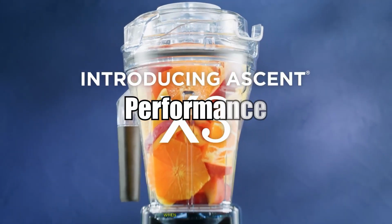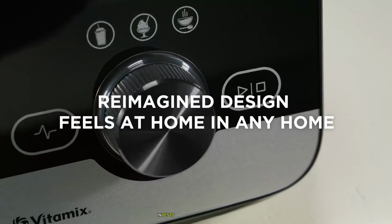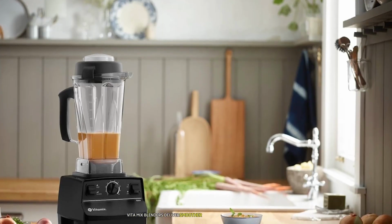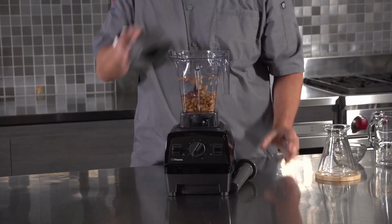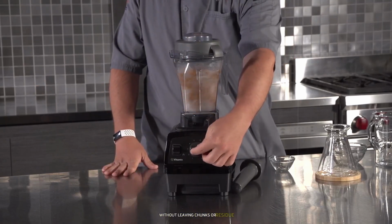Performance. When it comes to performance, Vitamix consistently outshines Ninja in tests involving tough ingredients. Vitamix blenders deliver smoother textures for green smoothies, nut butters, and soups due to their powerful motors and efficient blade design. They can blend fibrous greens into silky drinks without leaving chunks or residue.